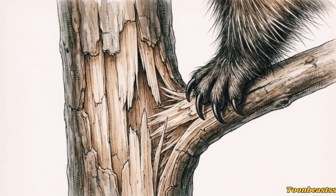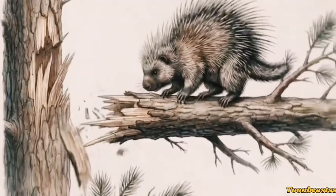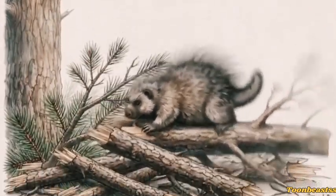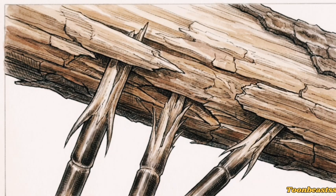Out on a thin fork, the branch bends. The claws dig in, but the wood gives a sharp crack. The branch breaks away from the trunk entirely, taking the porcupine down through the lower limbs. The heavy porcupine hits the forest floor on its back, and the broken branch lands directly on top of it. In that moment, its own defensive quills drive straight into the heavy wood above, pinning the animal immovably to the ground.